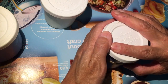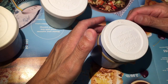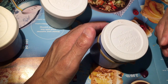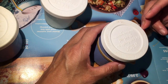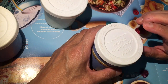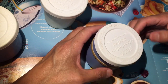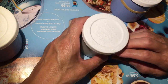Any yogurt, no matter which generation, from what I feel, has its very, very best after 2 or 3 days. 3 or 4 days even, and 5 days is also good. The very first day, even if you put it into the refrigerator, it's not that firm, that comfortable. And this one, I think, is 3 or 4 days.